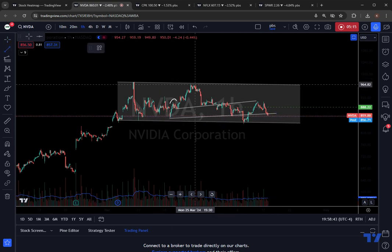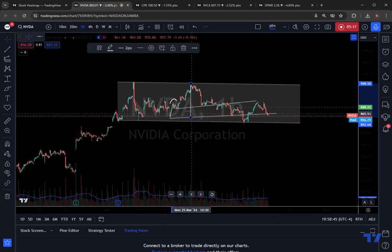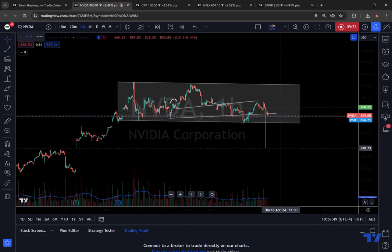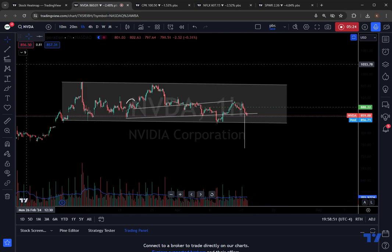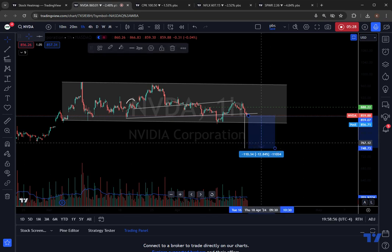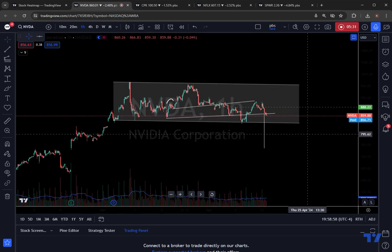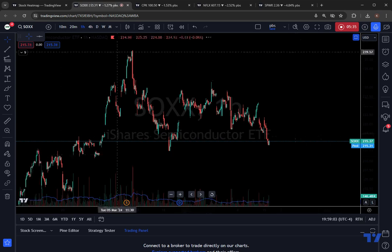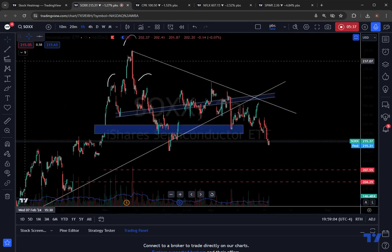So this downward chart pattern could start to resume based off of this sell-off. You could potentially have a 750, 748 target on Nvidia, which would be a pretty decent sized continuation move down. The Qs, that's about a 12%, 13% down move in the overall Nvidia chart. And that kind of does put into perspective what the SOXX could be shaping up to do here.